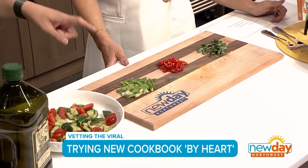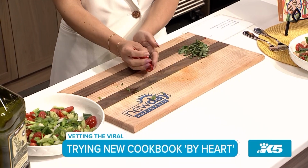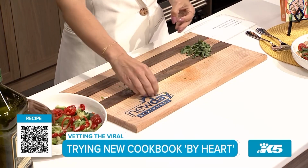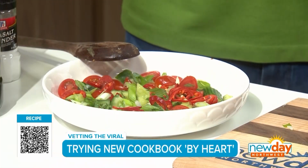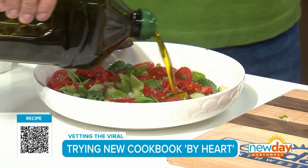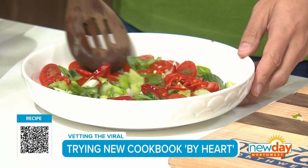So we're gonna add in 2 scallions. Green onion, yum. And then 1 chopped up Fresno chili. Are these spicy, do you know? They are a little spicy. A little? Yeah. Okay. So I'm gonna give that a little mix. And then it says, do 1/3 cup of olive oil. I'm just gonna do it by heart, you know? That's the spirit of the book, By Heart. Just a little bit of that. And then we're gonna mix that up.